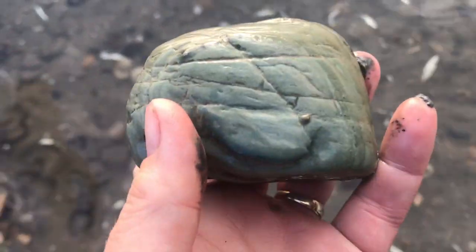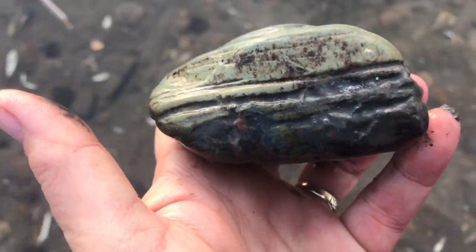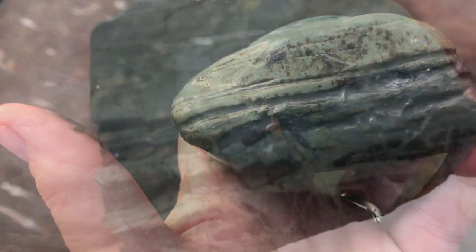This is super interesting. I don't usually find green rocks around here. I'm guessing maybe it's called serpentine.